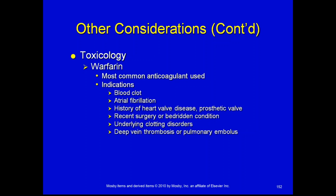it's understood that if the atrium are fibrillating, they're not beating in an organized, coordinated fashion, and if they just quiver, then clots may form inside those atrium. And then if the atrium start to beat normally with normal strength, it'll flush those clots out into the head and into the lungs, causing pulmonary emboli and stroke.